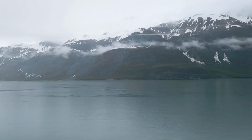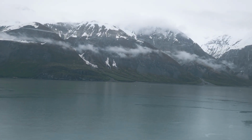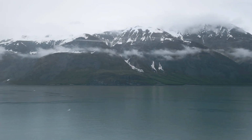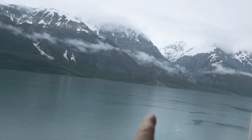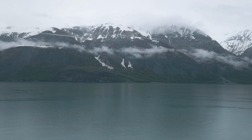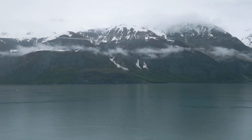All right, well, we're going to do the best we can. The cold is messing with these cameras. Hopefully I can make this come out pretty good for you guys. So the glacier that we were pointing at a few minutes ago is already out of sight that way. So we're swinging, I think, towards the second one. And those aren't glaciers. That's just like a waterfall that froze.